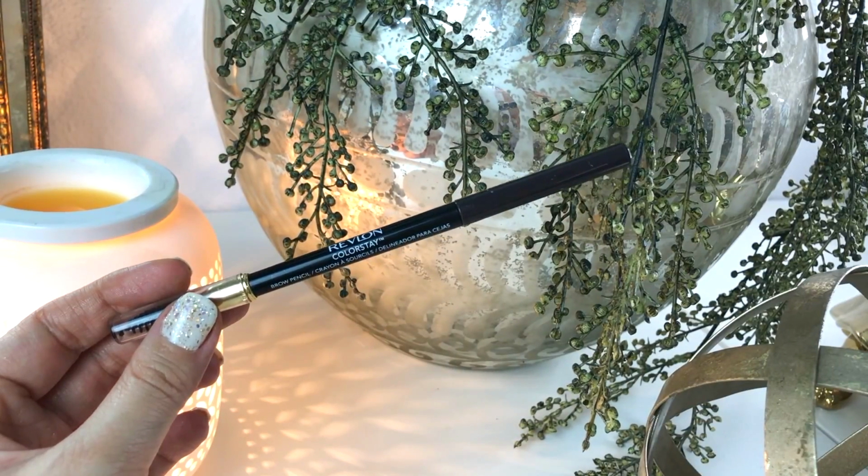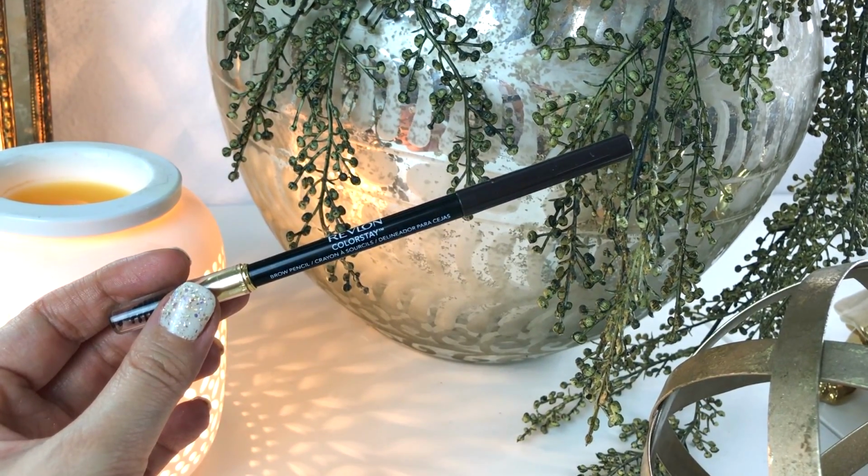For eyebrows, I grabbed this one from Revlon. I don't think I've ever tried a Revlon brow pencil before. I don't know how this is gonna go because I have like 3 main brow pencils that I stick to. It's the Benefit Precisely My Brow. My top one is the Sephora Collection Skinny Brow Pencil. It's just like the traditional format with the retractable pencil and the spoolie. But the shade Soft Charcoal, it's like it was made for my eyebrows. I absolutely love it.